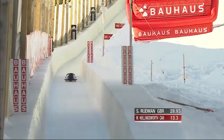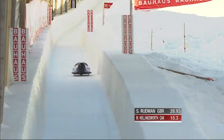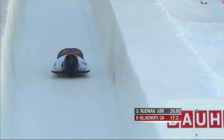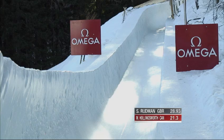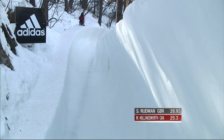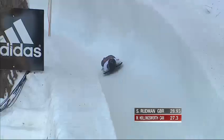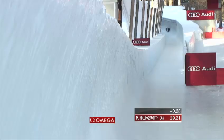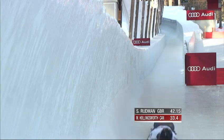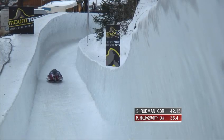Her physical training is peaking at the right time as well, and 3 times in a row, Shelley Rudman beat Melissa Hollingsworth here on this track by, I believe, the biggest margin was 3/100ths of a second. So Melissa and Shelley have battled back and forth on this track year in and year out, and now she's chasing her again today. A little bit skiddy coming off a snake too, and she's 28/100ths of a second back from Shelley already.